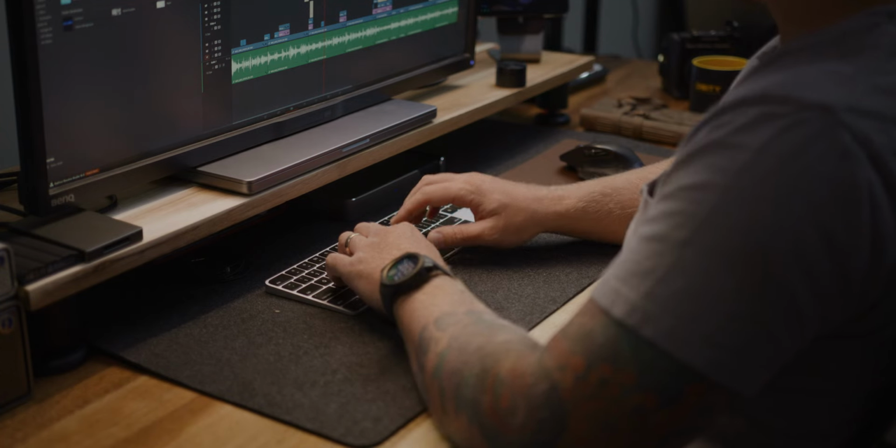Now, I've actually seen a lot of videos on YouTube about desk setups and everything, and everybody seemed to have this light bar on their monitor, and I just thought, like, there's no way it could make that much of a difference. Well, I was wrong. I immediately saw a difference when I mounted this on my monitor.